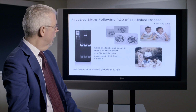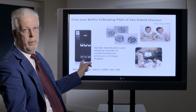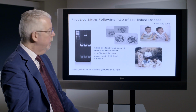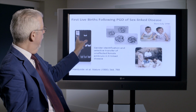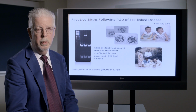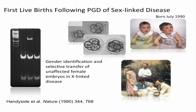And what you can see here is that to do this, we used an amplification technique in this case to amplify a Y-specific sequence, a repeat sequence on the Y chromosome, to identify a male, and by its absence a female. And these are actually the 2 sets of embryos that were transferred in the 2 successful pregnancies. And these led to twin pregnancies.